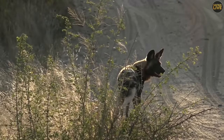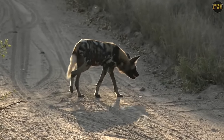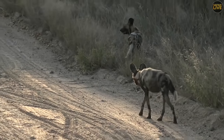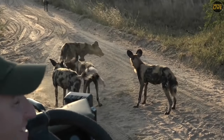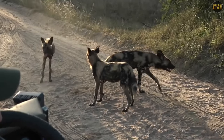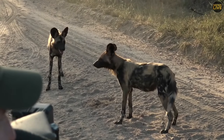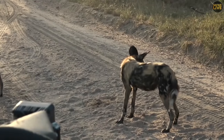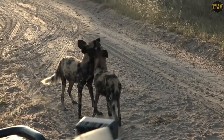Hello. Are you coming to say hi? Yes, you must stay here. It's a nice place to be. We might be getting some action, obviously, just gonna be quiet for the interaction here. This is all happening about 3 meters from my feet. It's amazing. Yep, gorgeous light now as well.